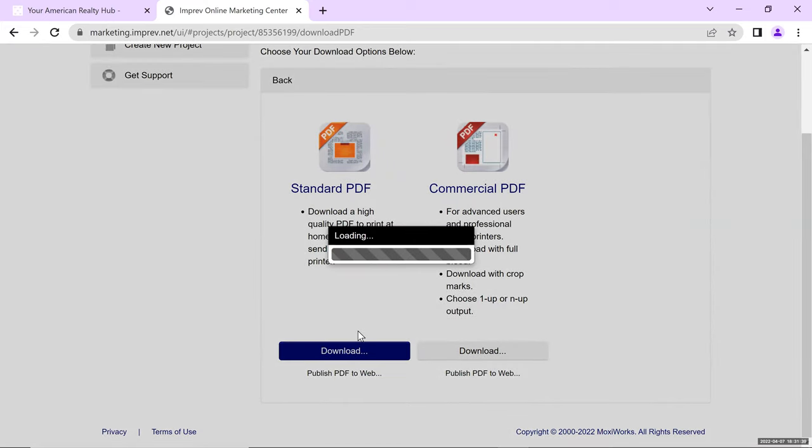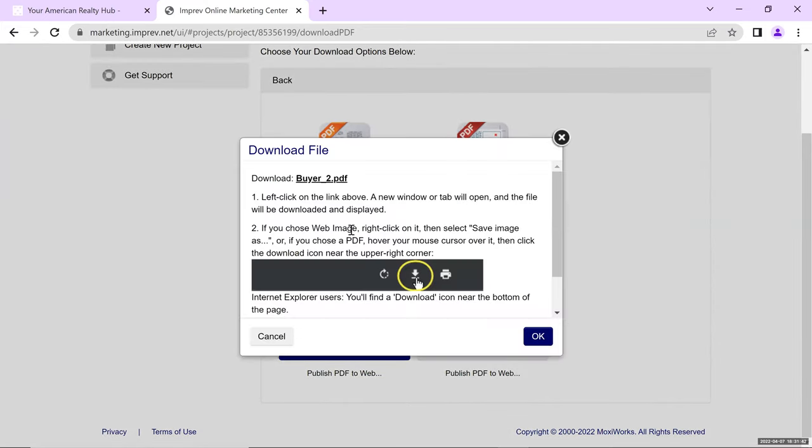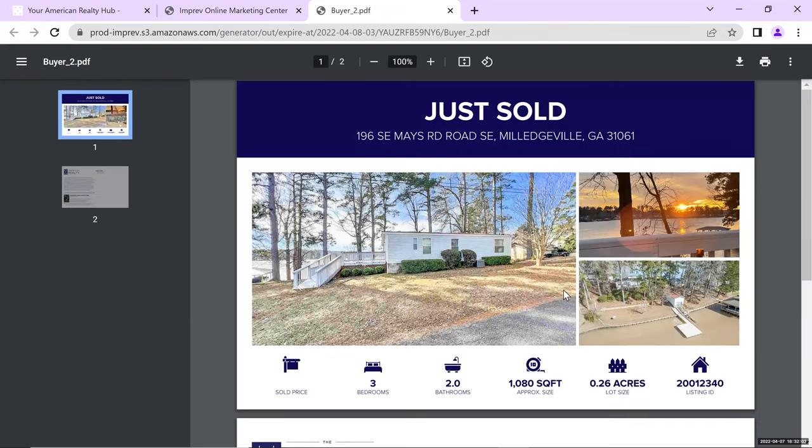Left click the link above. If you choose web page, right click it, click save image as, okay? Or if you choose PDF, hover your mouse over it, and then click the download icon near the upper right corner. All right? So you see where it says buyer to PDF. If I click on that, it will open that PDF, and this is what this particular postcard looks like.